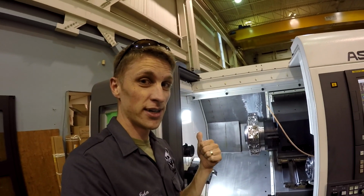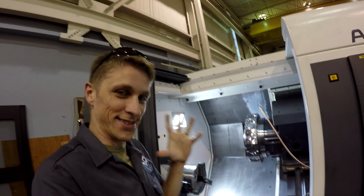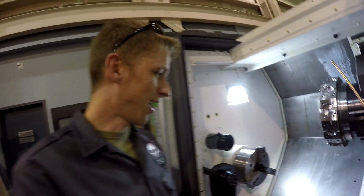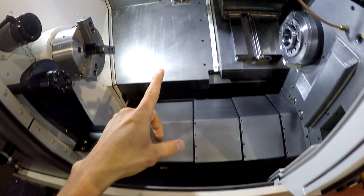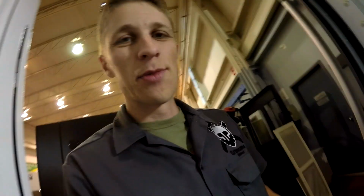So this bad boy here is a 6-axis CNC lathe. It's just awesome. Y-axis, sub-spindle. Parts catcher, chip conveyor, high pressure coolant. It's so awesome. I've been working on this deal for about a month now, and paid my deposit about 2 weeks ago, and this is the first time I've seen it now that it's actually mine.